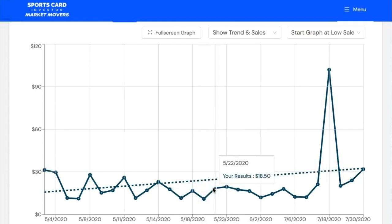As you can see, for the most part, you can get his 2019 Contenders Optic autograph card. That's a raw card for under 20 bucks. I've been scooping it up under 20 bucks whenever I can see it. I've got a few of them already.